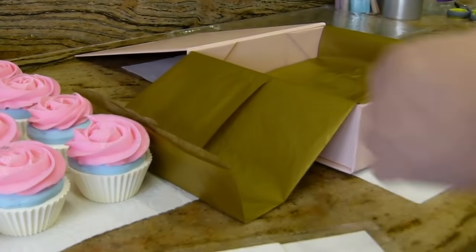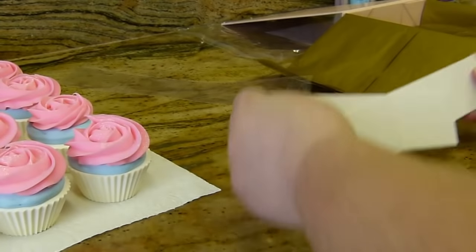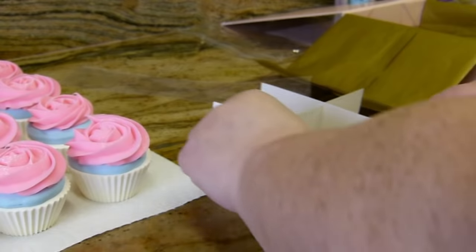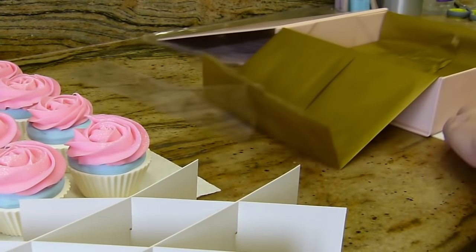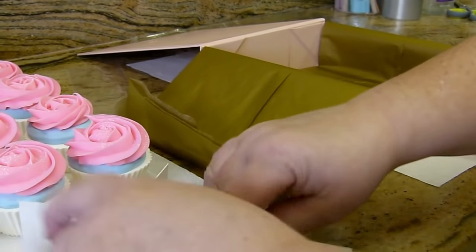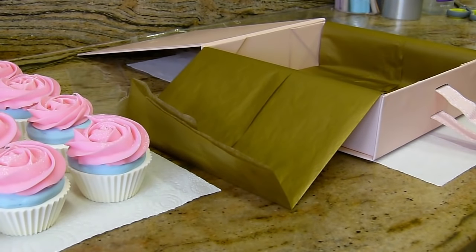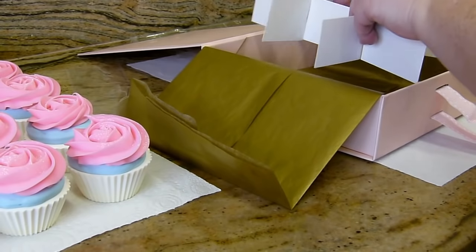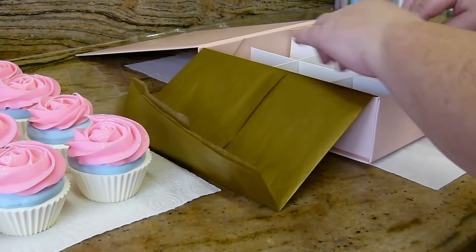These dividers are also from Folder Box, but you could probably make them yourself. They're literally just made out of not very strong card, to be honest, and they're not absolutely ideal. What is funny is they don't actually fit into the box properly. You've got to cut them down. But before I do that, I'm going to try it the other way and see if it will fit in that way. It does, but it's still a little bit tight. I don't know, it actually is fitting quite well.